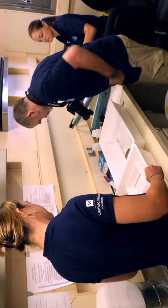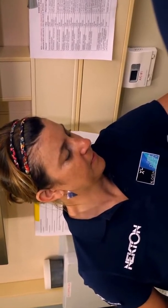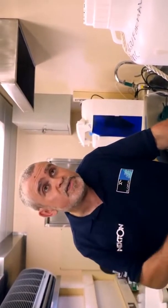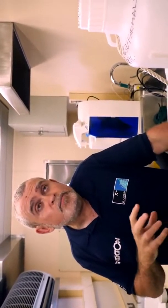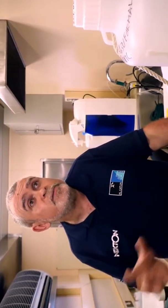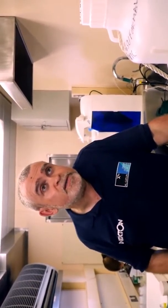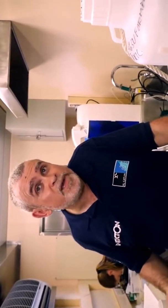Back in his lab on board the ship, he gives his assessment. It's down to overfishing. When you seriously overexploit marine ecosystems, it can take them decades to recover. And that's in shallow water. You can imagine what happens if you drag a trawl through a deep sea coral bed. That is going to take hundreds of years to recover if it recovers at all.